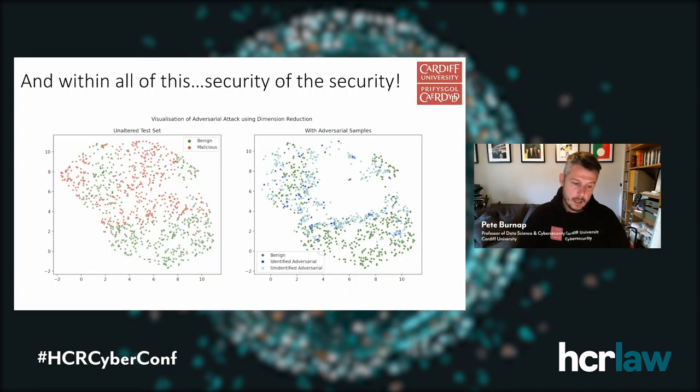So the last thing I was going to touch on is the security of the security. And what we've got here is, on the left-hand side, an unaltered data test set. So this is malware and benignware. Green dots are benign, and the red dots are malicious. And you can clearly see, although they're not all clustered in one place, there are clear dividing lines between them. So we're clearly able to distinguish the difference between these two based on that behavior.